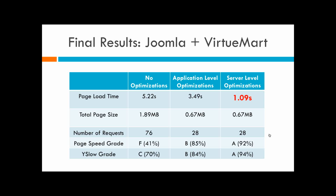Well, basically, that's the most important thing, and speed actually affects not only your search rankings and your visitors' behavior, but it also makes you look professional.